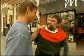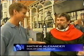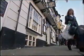Matthew, you're the curator of Guildford Museum. How old does that make it? Well, the actual surface here is Victorian, but the east to west land route across Surrey has been going for maybe 4,000 years or so, and it's still in use today, of course.